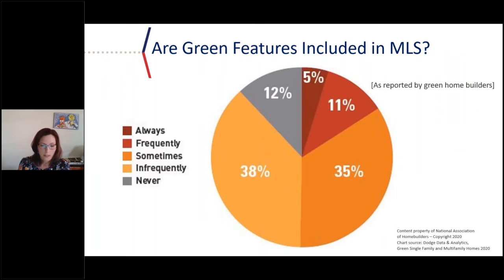Moving over to the real estate piece of the transaction, most of the green home builders report that they see green features reflected in the MLS listings, but only 16% say it's a frequent occurrence, while the majority say it happens sometimes or infrequently. Greater use of these fields could help home buyers interested in green be more aware of available market options and help drive demand, and there has been a movement to get green features included in more of the MLSs. Use of these options can also communicate efficiency and comfort to all buyers, making a home more attractive in a COVID-influenced market.